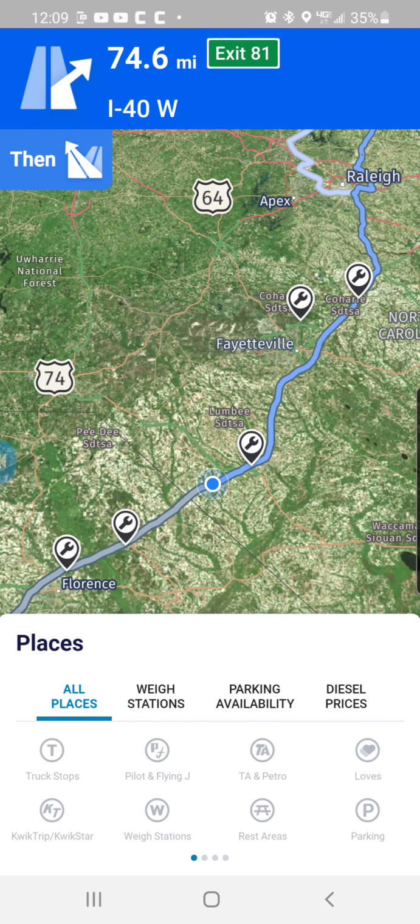I don't run bootleg or overweight or anything like that, and so it doesn't really matter to me if they're open or not. I have learned that the scales that have the weight in motion, basically where they have the scale out on the highway, if you keep your tandems under 33, they don't pull you in. And so if you can slide your trailer tandems enough to get them to balance where they're both under 33, I've noticed I don't get pulled in for those.